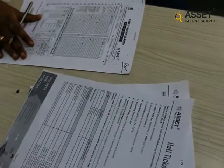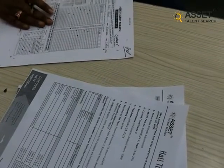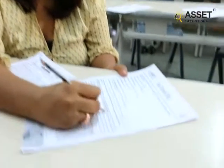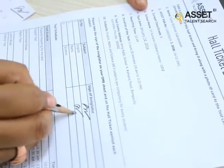We should sign the OMR sheet to validate that the student has actually taken this test and this is a valid OMR sheet. The other thing that an invigilator needs to sign is the hall ticket. This is a proof to the student that the student came to the test and took the test. So when I'm going around checking for English subject, I should sign against English. When I'm going for maths, I should sign against maths, and so on.